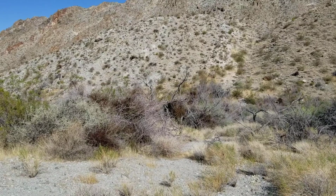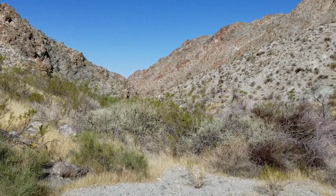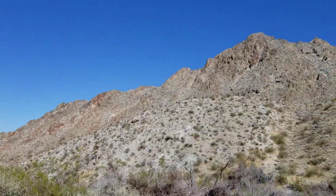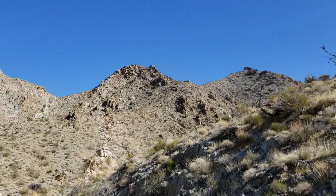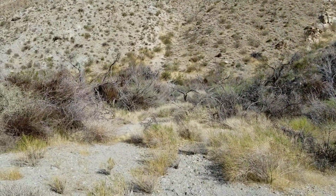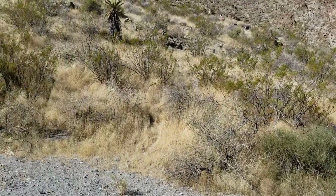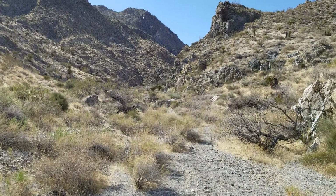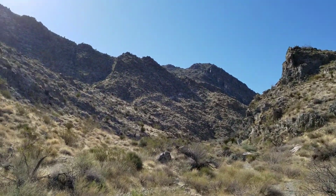Okay, there's Horse Thief Canyon. And looking down Horse Thief Canyon, let's just take a look at the walls. There's the north wall of Horse Thief Canyon. And you see we're in another canyon that's split off from Horse Thief Canyon. It's a right split. And here we're heading up this canyon. And you see that ridge.